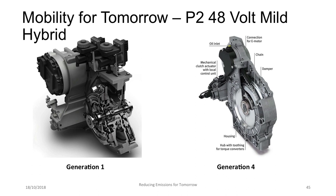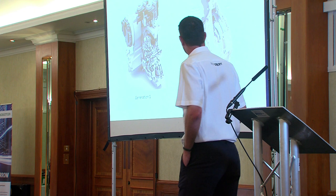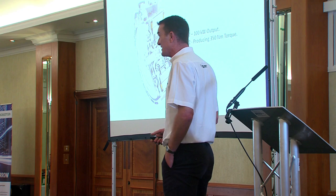It's a lot more compact unit. You can look at the size of the motor. The motor's a lot smaller. We're actually now using a chain drive system. Chain drive system's a lot narrower, so we can now compress the size of that unit. And it's also a lot more efficient as well. So you can see how technology is moving on at a speed that I can't keep up with.